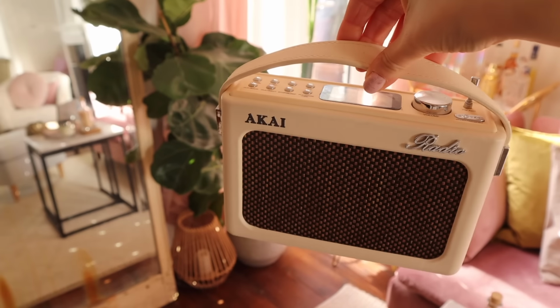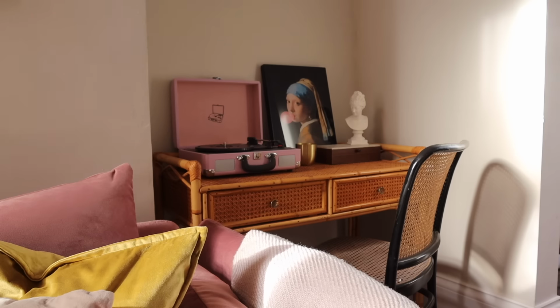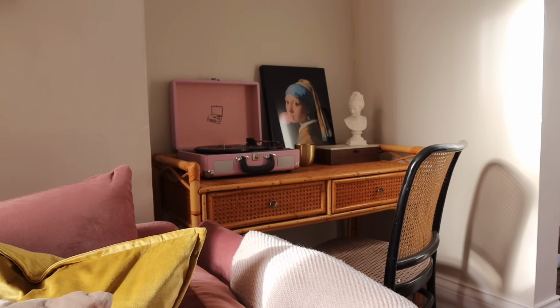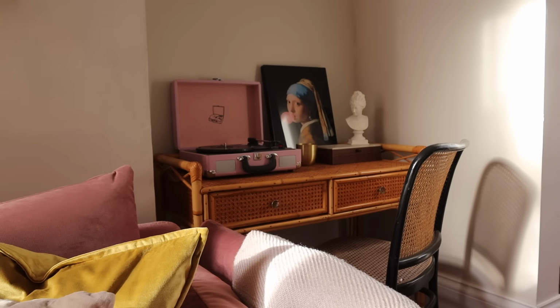I think you might be able to hook up an aux to it, but nevertheless it does look very aesthetic. Moving on to the desk and the chair in this alcove. I know having two looped cane items is a bit much. I'm gonna swap one of them out, but that's just where they are at the moment, so let's talk about them.